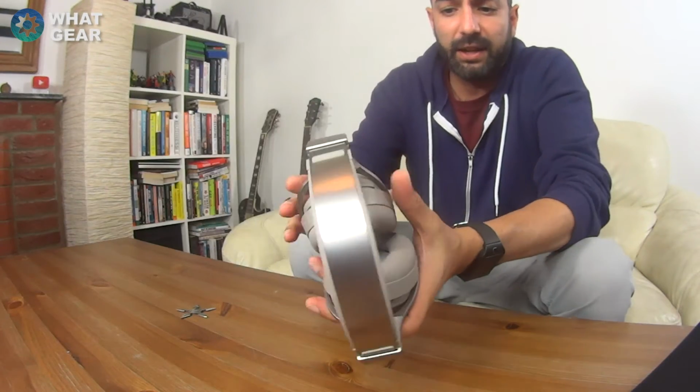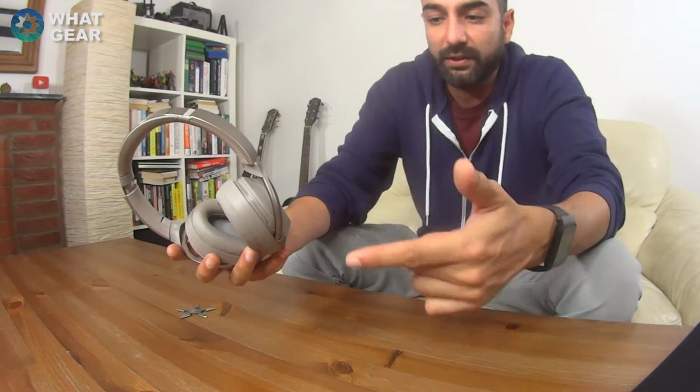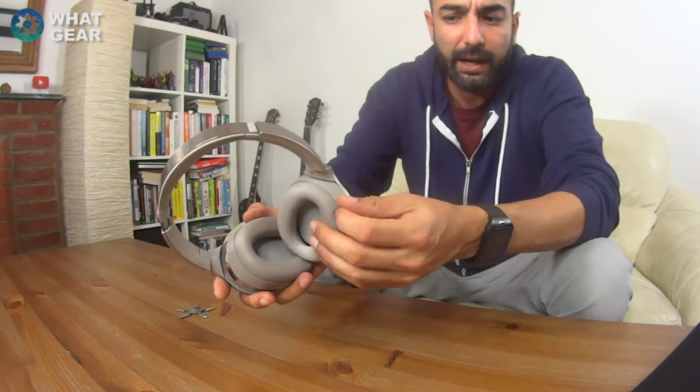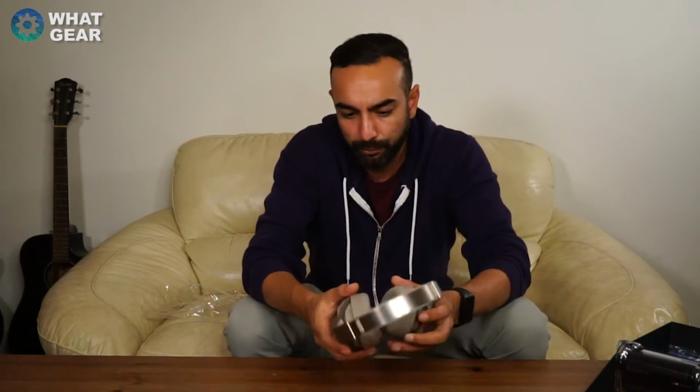So really nice design here. You got this kind of leather feel on the backs of the cups. I actually unboxed the first version of these, the Mark 1s, and I actually think I preferred the texture on the Mark 1s than these ones. I know that they've changed it again for the Mark 3, so I'll have to wait to see what those ones are like, but pretty cool.